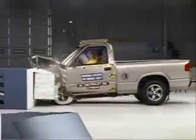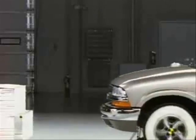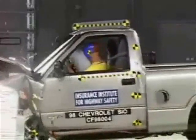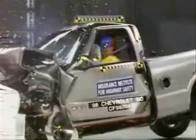This is the Insurance Institute for Highway Safety's front crash of the Chevrolet S10. Looking closer, we see dummy movement is not well controlled. The driver's head hits the airbag and just misses the windowsill as it rebounds.